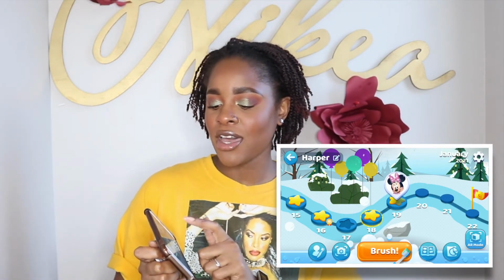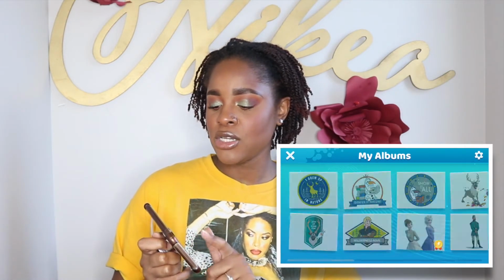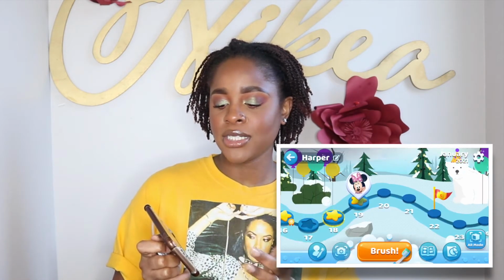But it keeps track of how many times a day she brushes her teeth, and then she can earn stickers and albums. She earned all her stickers in the Frozen album. So the next book she's working on is the Minnie Mouse book. And you know, it lets you unlock different books and stuff like that.